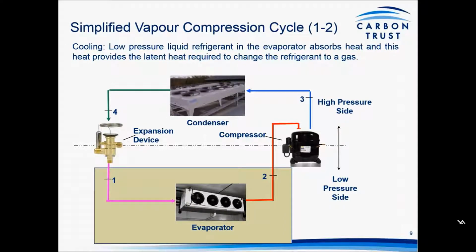So if we start inside the cold room, fridge or freezer, for energy efficiency you want to make it as easy as possible to collect heat. So this is what we typically focus on doing for the evaporator. And at this point you have quite a low pressure liquid refrigerant as it goes to the evaporator. The evaporator absorbs the heat that's in the cold space, refrigerated space, and this will convert the heat to a gas, which will then leave the evaporator and go off to the compressor.